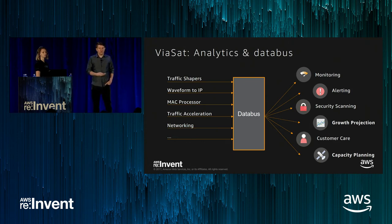We use this data to do growth projection. There are some knobs and dials we can turn on our satellite to allocate different bandwidth to different parts of the country. And we use this same data to project our growth over time and look where we should do that. We also make the data available so that it can be pulled for customer care. So if somebody calls us and is not having a great time, they can look at the performance of our network, potentially identify an area, a reason for which they are not getting great performance.